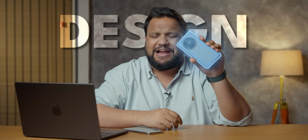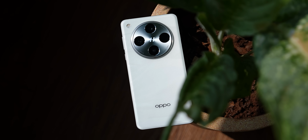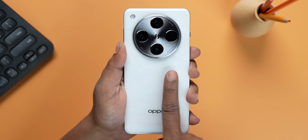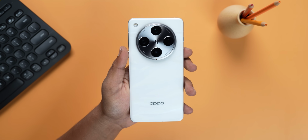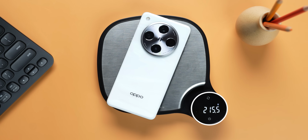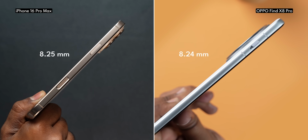The Find X8 Pro might look a little plain and boring in renders, but in real life, it's actually very well put together and it does feel premium. So what you get is this soft touch glass which blends into a nice soft touch matte aluminum frame as well, and it just feels very nice to hold in the hand. But more importantly, this black variant of the phone measures 8.24 millimeters in thickness and weighs about 215 grams, definitely lighter and slimmer than the iPhone 16 Pro Max that I'm holding.